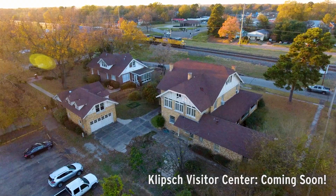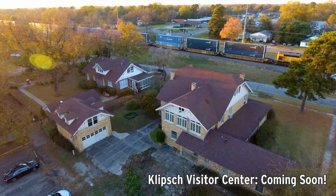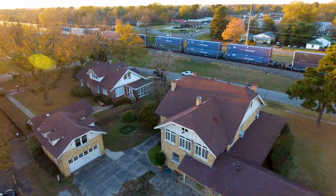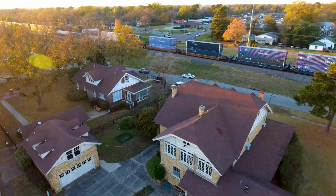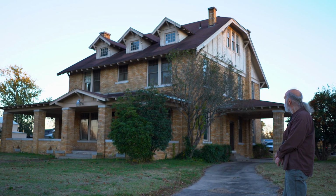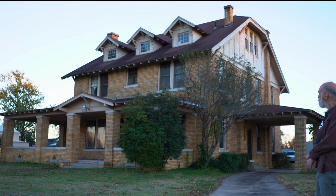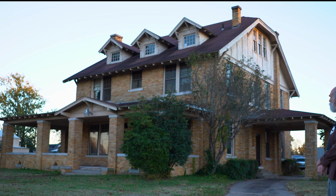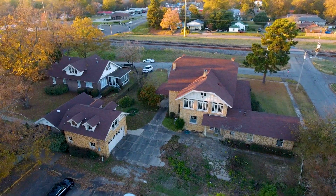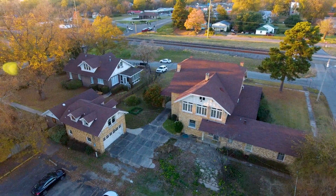So you have a back view of our property on the right and the Clinton Visitor Center on the left. For events, socializing, the house is going to be our main entertainment center. And the Feild House was built in 1921, going to be our visitor center. It's over 4,500 square feet on 3 floors. The building in the back, the little yellow building in the back, is the carriage house. That will be our food and beverage operation.